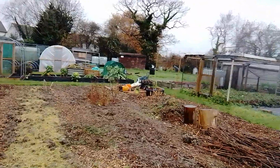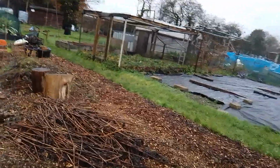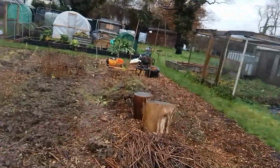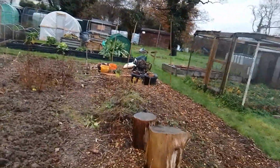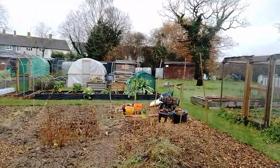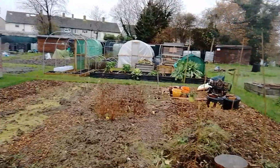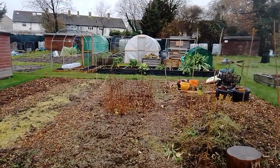I did broad beans 2 years ago, and I noticed that sparrows were eating the black fly, so I didn't actually bother pinching out the tops. So I thought I'd rely upon the birds, but I think they got overwhelmed.